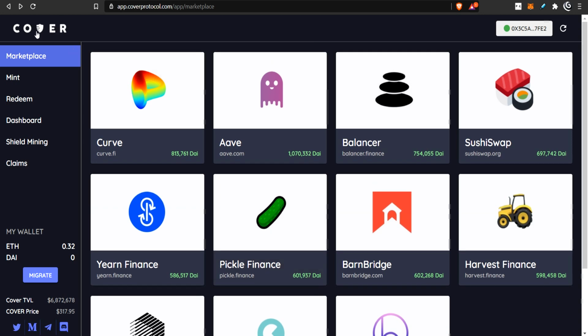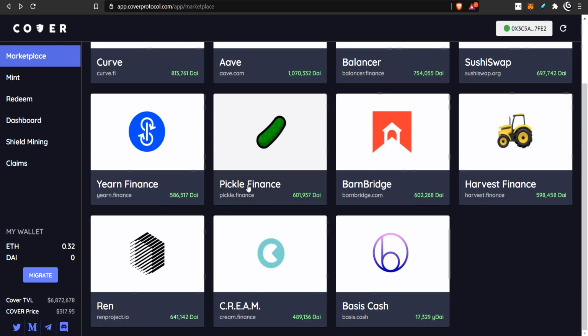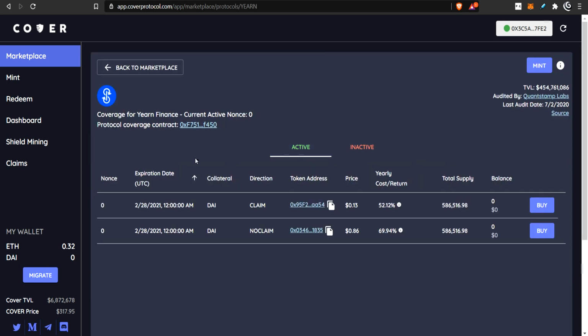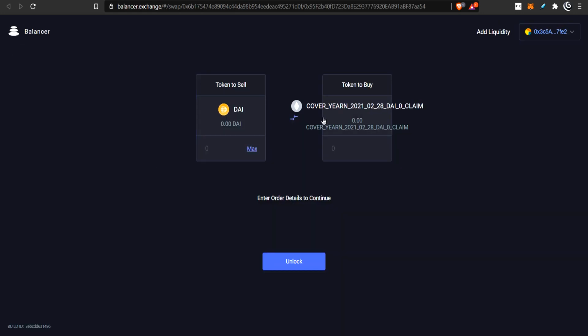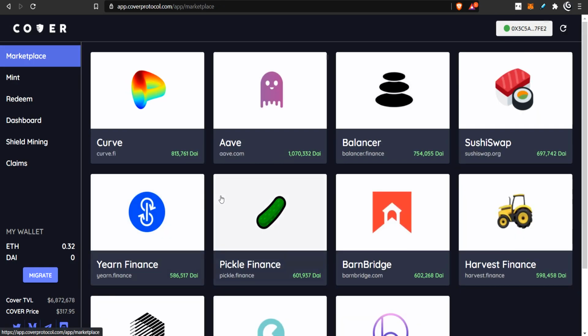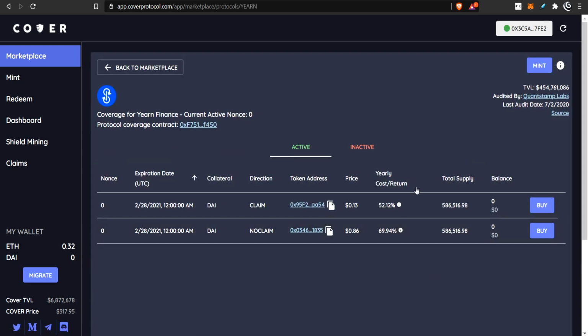So if we come in, we see the application, we have Marketplace. These are the current tokens that are covered by the cover protocol. Let's just choose one. I'm sure you know some of them. Let's go to Yearn Finance, one of my favorites. So here you can buy the claim token or the no claim token at the Marketplace. So why not just go straight to Balancer? Because when you click this, you will go directly to the Balancer exchange for DAI for the actual token. And look at the name of this token. So you don't want to be searching for this. Just come to the protocol, find the protocol that you wish to cover, and buy these tokens.